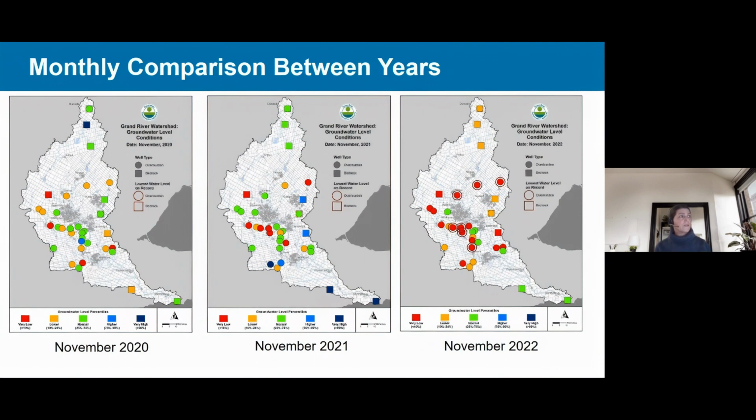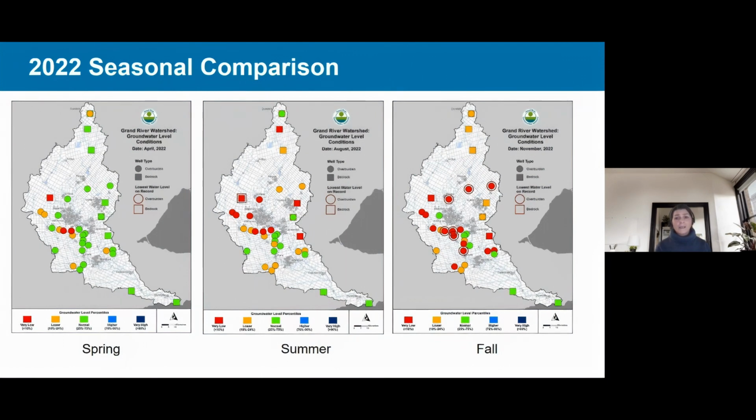Another way that we can look at the data is a comparison across seasons. So here's our 2022 seasonal comparison. In April of 2022, we had a regular recharge this spring and our groundwater levels were pretty much where we'd expect them to be in terms of normal. In summer, we began to experience drought conditions. This was then reflected in our groundwater levels as they started to trend lower. And then again in November 2022, we can really see the impact of that summer drought on our regional groundwater monitoring.